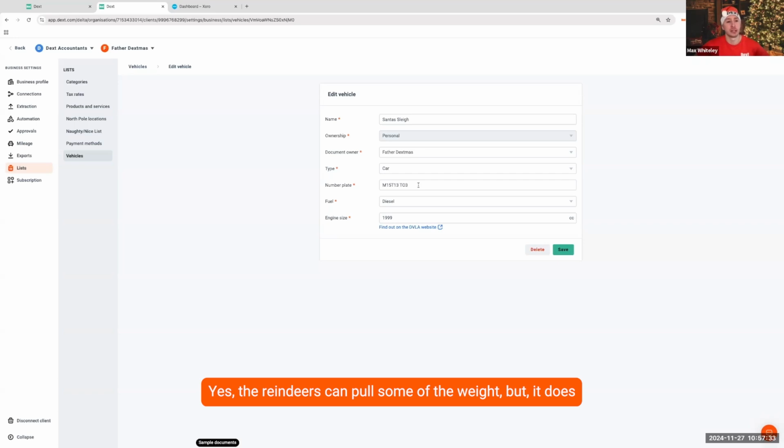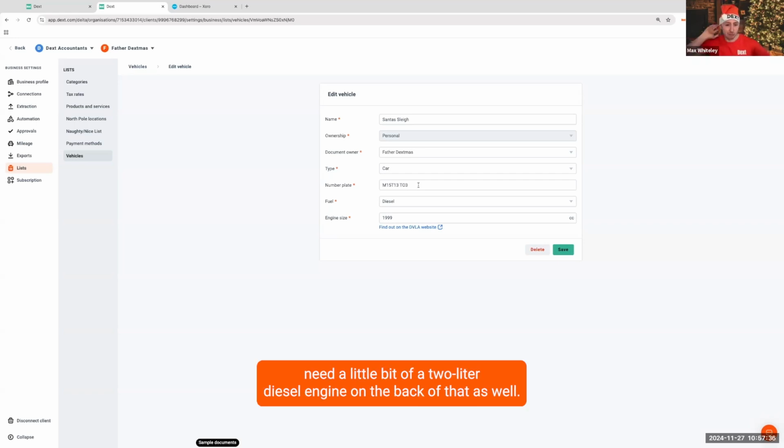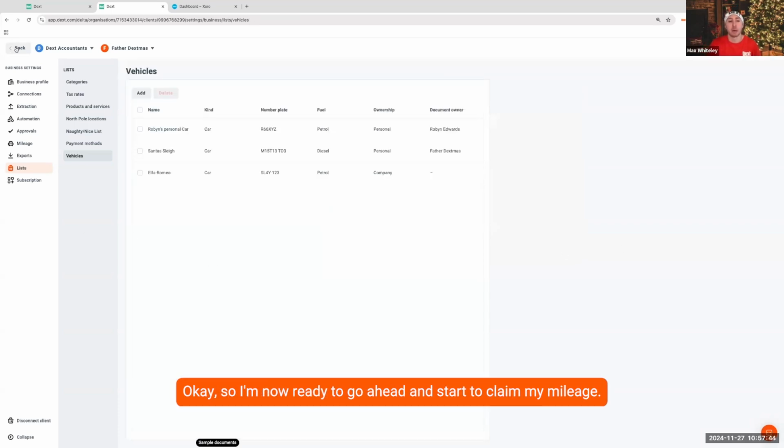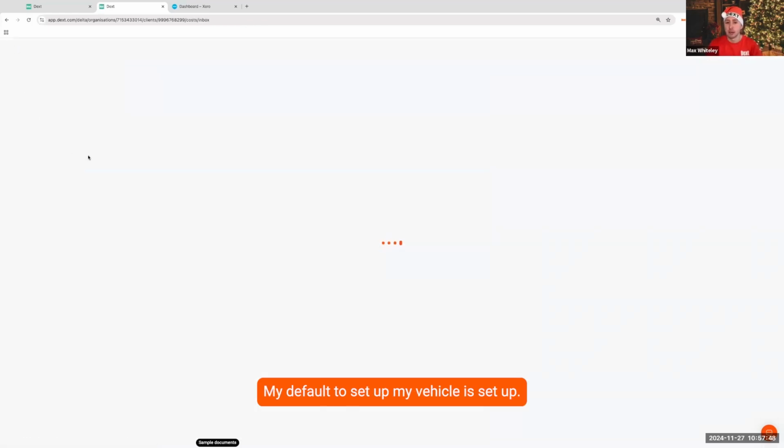Yes, the reindeers can pull some of the weight, but it does need a little bit of a 2-litre diesel engine on the back of that as well. Perfect. Let's save that. Everything's set up. Okay, so I'm now ready to go ahead and start to claim my mileage. My defaults are set up. My vehicle is set up.